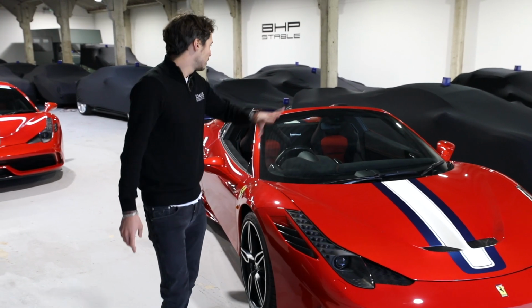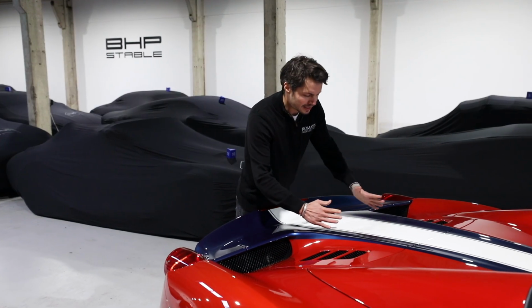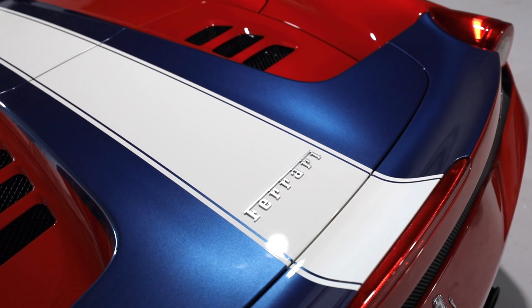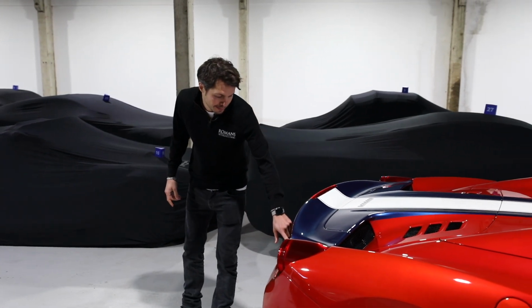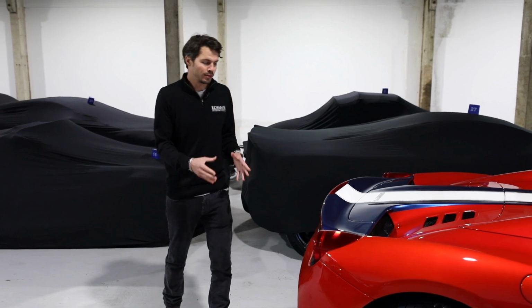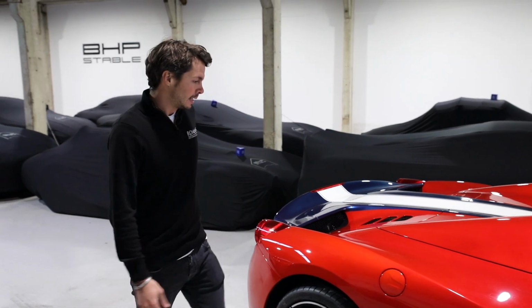And that stripe obviously goes onto the roof when the roof is up. So the stripe just gradually gets wider and actually goes to the whole full width of the car, which just gives you so much more road presence from the back. You will also notice on the Aperta you get this badging, 458 Speciale A. That is actually the official name of the model. It's the A standing for Aperta, which means open in Italian.